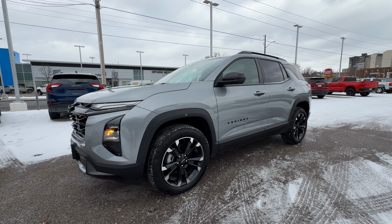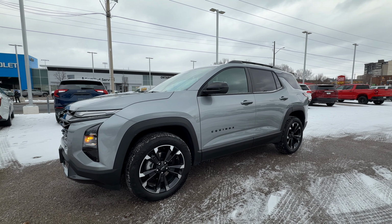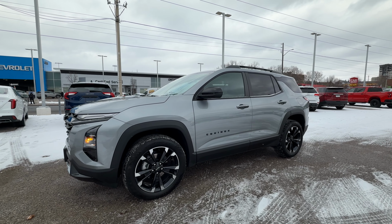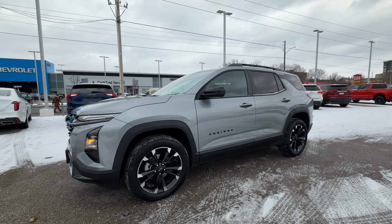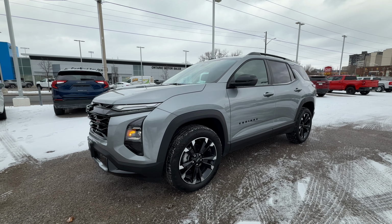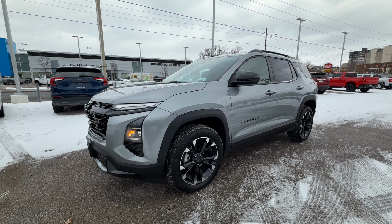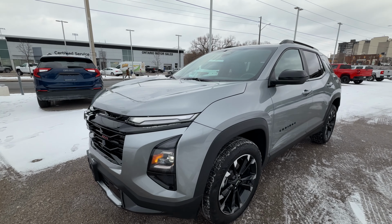Now, you might have noticed this doesn't look like the other Equinoxes out there. That's because this is the RS spec. So you get a lot of sporty exterior accents, lots of piano black on this as well. We're going to show you all of those as we go through it. This also has the convenience package too, which we will cover as we go through the interior as well.